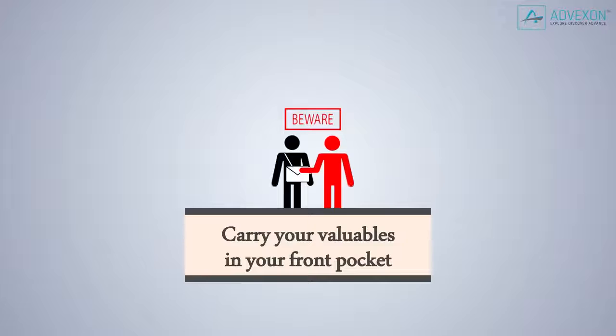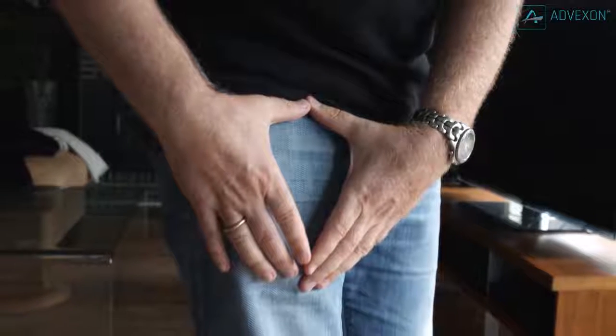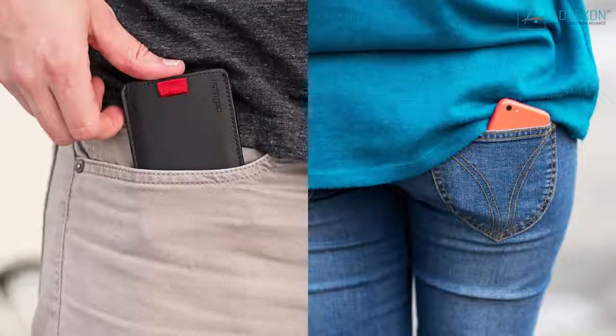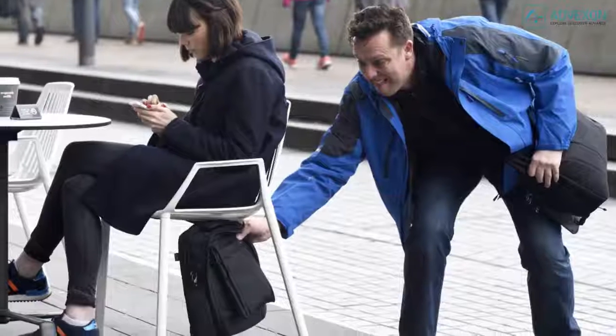Carry your valuables in your front pocket. Not only does it give you a more visible line of sight in the case of pickpocketing, but it also ensures that you don't lose your valuables if you happen to leave your purse or backpack behind somewhere.